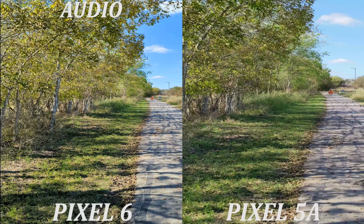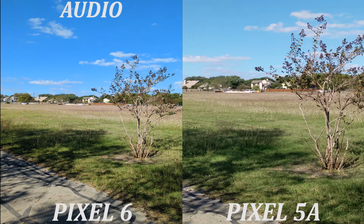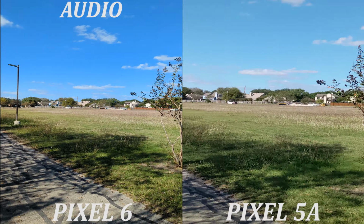Today's video is a comparison between the Pixel 6 and the Pixel 5a. This is in 4K at 60 frames. Man, what y'all think? How'd that sound? I'm gonna switch the audio back and forth, but I'm gonna do 4K at 60 and 30, 1080p at 60 and 30, some photos during the day, and then photos at night, video at night too. We will test out the cameras on both phones and see which one does a better job.